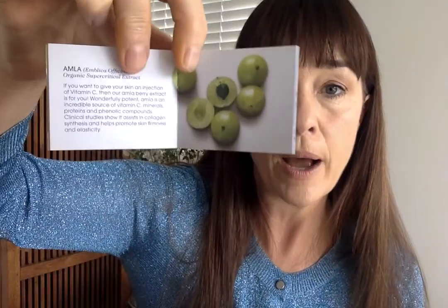Now the amla berry, I'll just show you what it looks like, is a very, very famous Ayurvedic Indian medicine, which is used for all well-being, keeping your immune system healthy, and it's so super high in vitamin C that when we make this supercritical amla extract, we're actually doing an incredible favor to the skin's collagen, because when you put it into the skincare, you have an organic, natural, pure, non-solvent extract of high quality vitamin C going into the skin. So we use the amla berry in a lot of our products.